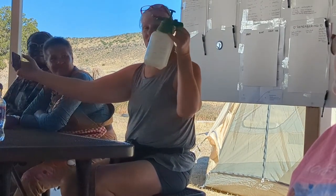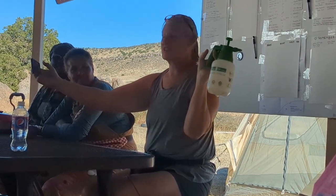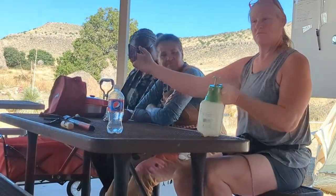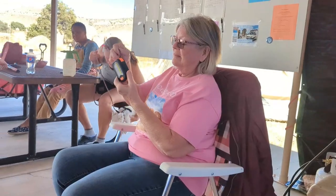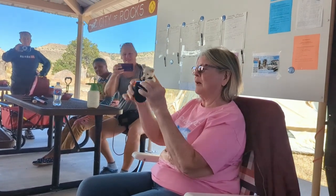Okay, this is my gadget. It is just like a mini garden sprayer. And, of course, it does all the things you need. You can wash your hands, take a shower. Hold it up like this, take a shower. Rinse out your toothbrush. It hangs or it can stand up.